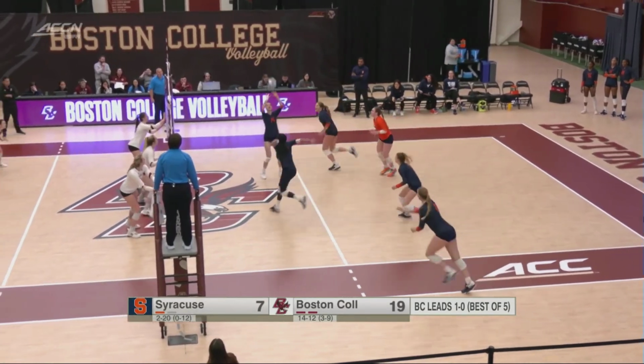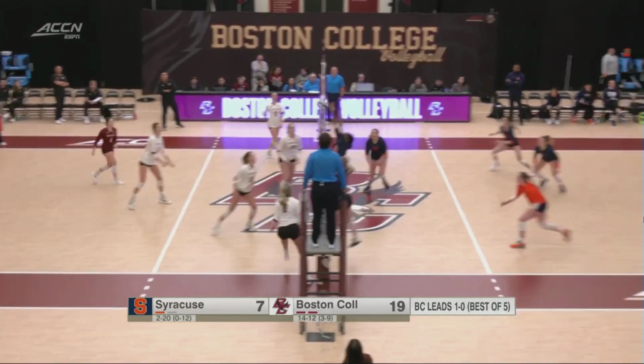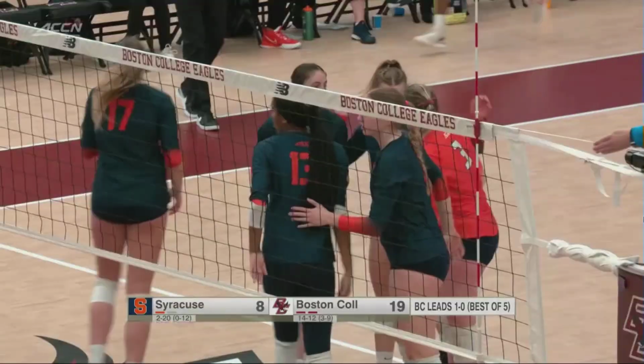Murphy to Schlichter. Searzant. Oh, what, Murphy all over that one. Pollock had to tip, and it's blocked. Nicely done there by Searzant, getting big up front.